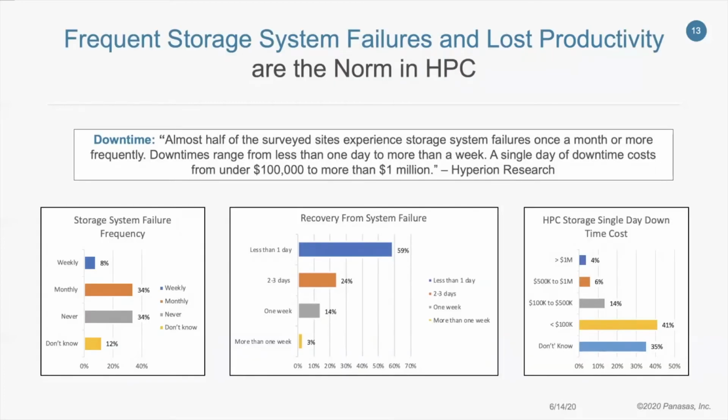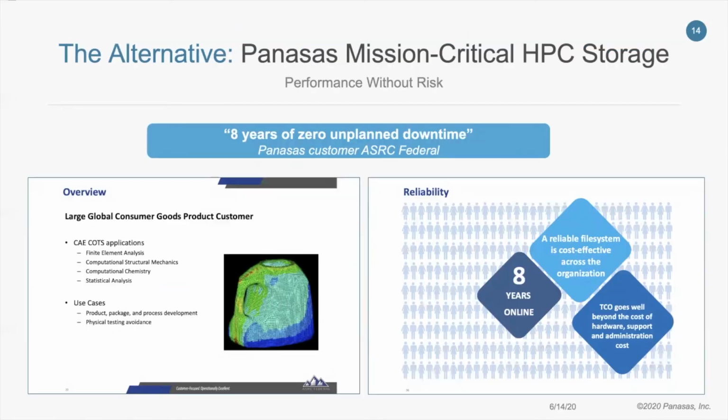Speaking of our competition, Hyperion Research recently surveyed HPC sites around the world and found that their complexity resulted in frequent storage system failures and lost productivity, which has become the norm in HPC. They found that almost half of the surveyed sites experienced storage system failures once a month or more frequently, and downtimes range from less than 1 day to more than a week. They found a single day of downtime costs from under $100,000 to over $1 million. You can go to our website for the report and to view a webinar with Hyperion discussing the results.